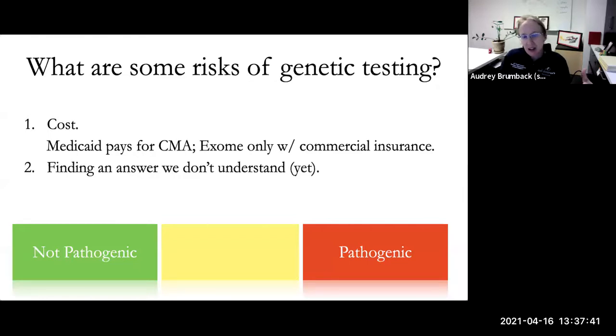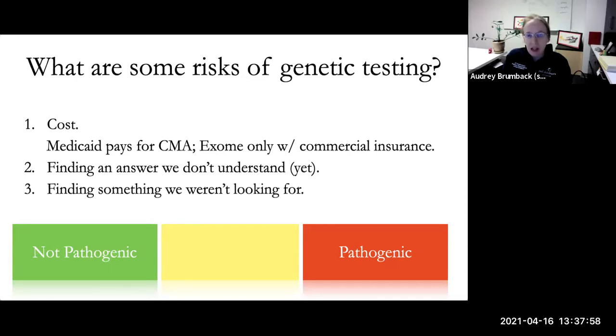And then there's the risk that we will find answers that we don't understand yet. We don't understand what all the genes do, and so we may find an answer that we don't quite know how to interpret. And then I think the third major risk is finding something that we weren't looking for.